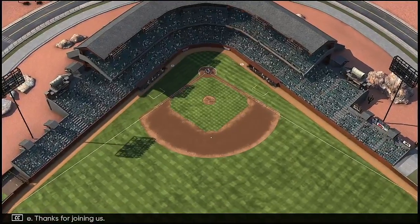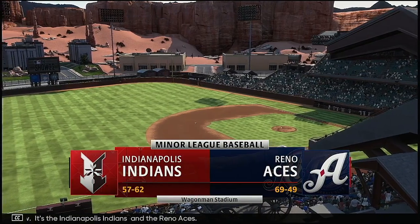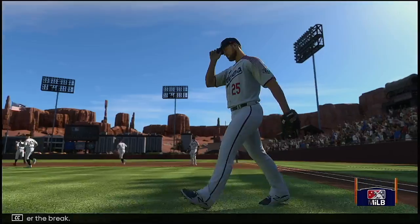Triple A Baseball on MLB The Show. It's the Indianapolis Indians and the Reno Aces. First pitch coming at you right after the break. And now, your Reno Aces.